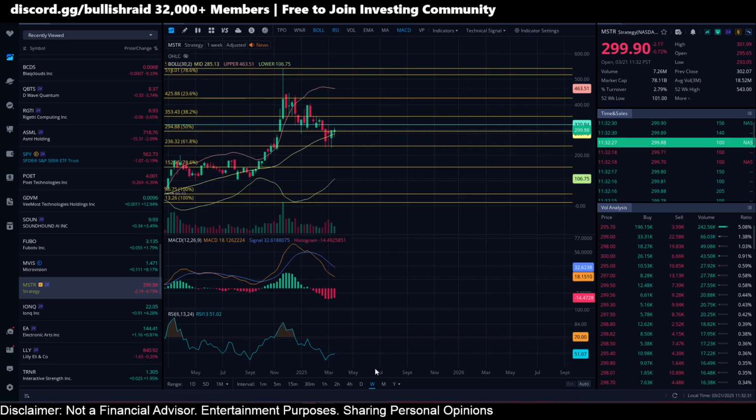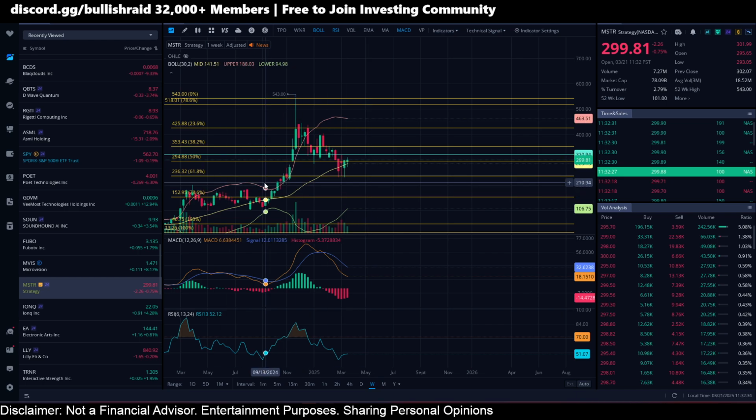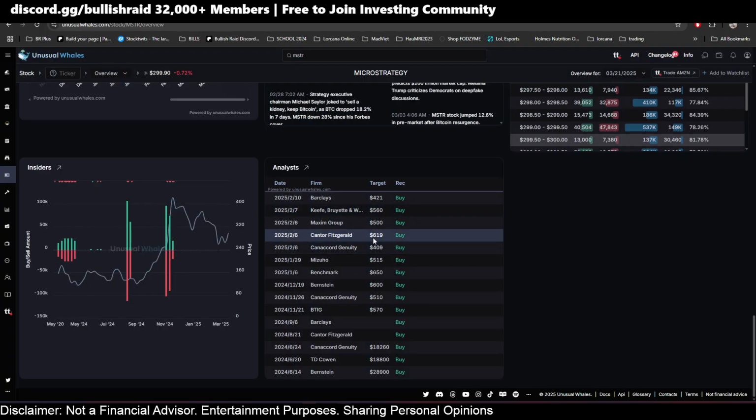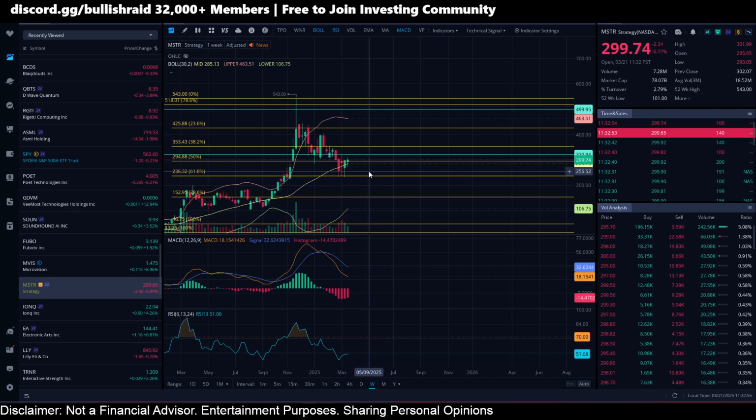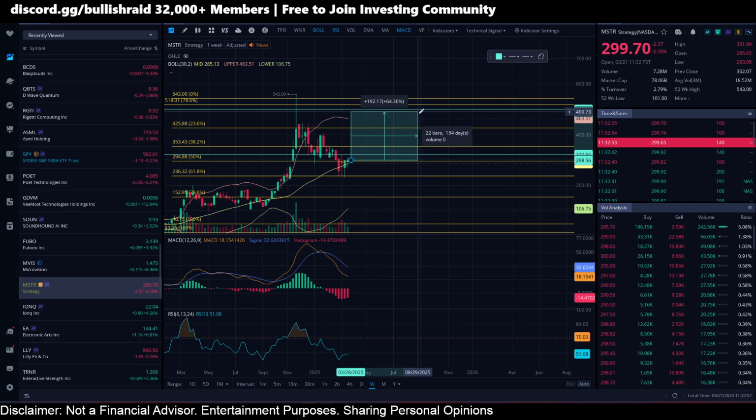If I go out into the weekly chart, I do want to mention the long-term price targets for MSTR, and take this with a grain of salt as well. It's not like these people are correct all the time, right? These price targets of 421, 560, and 500. I'm just going to take a look at 500 since it's kind of in the middle of these price targets. If we put this on the Webull chart, that's right about here. From our current price, if we move all the way up to 500, take a look at that. That's a 60% move towards the upside, right?